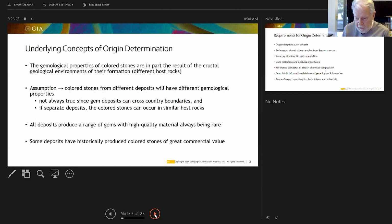Just some underlying concepts. The gemological properties of colored stones are at least in part based on the geological environments of their formation, their host rocks. We're making the assumption that colored stones from different deposits will have different gemological properties. But this is not actually always true.